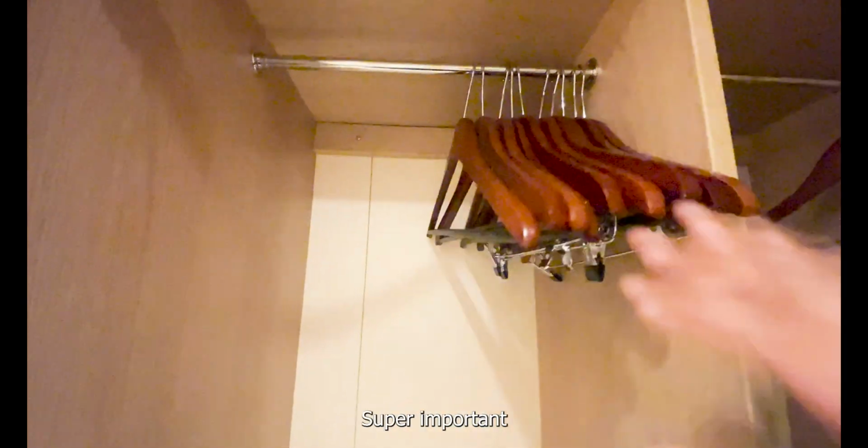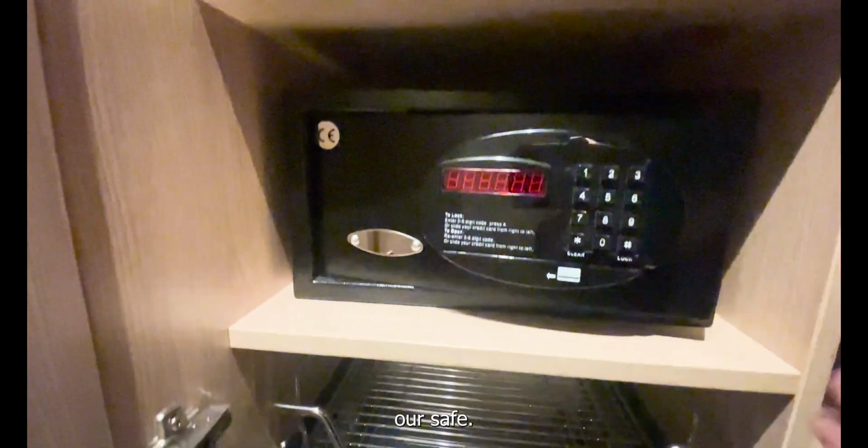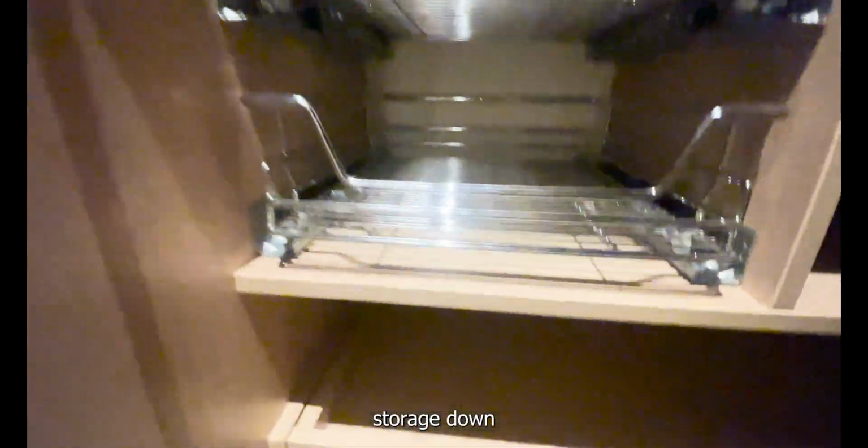Hangers. Super important for those that are wearing dresses, those that are going to be elegant night with their suits. Down here we have our safe, some more storage. Down here we have a pull out for any shoes. Right down here, keep that bad boy in. I'm going to close over the left.